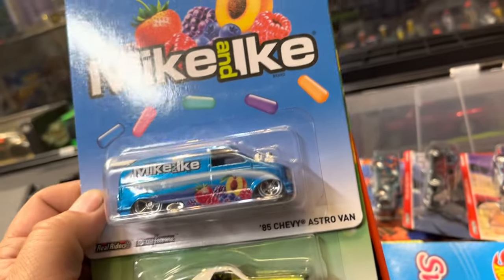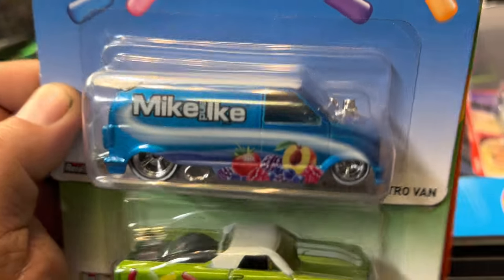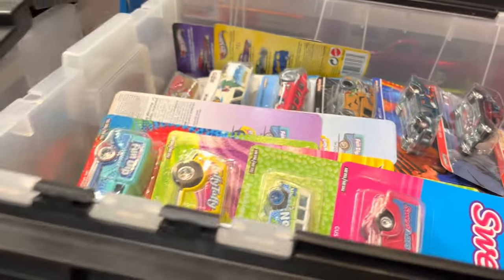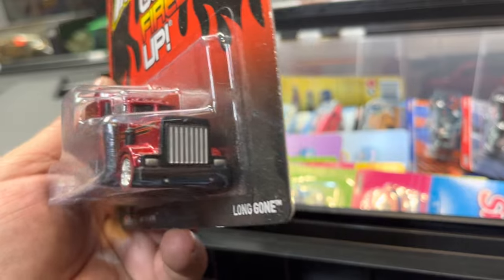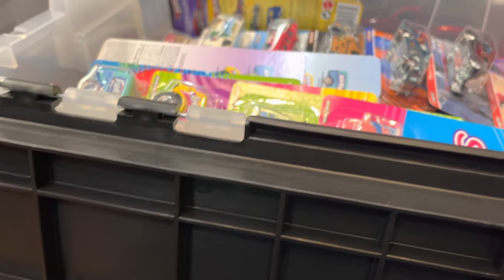Ooh, look at this. Mike and Ike. 85 Chevy Astro van. Ooh, that's beautiful. Look at that. Nice color. Has some fruits on the side. Another Mike and Ike. El Camino, 71. And I think this is actually the Hot Tamales right here, too. Oh, it is. Hot Tamales, get fired up. Look at that. Pretty cool big rig. Nice white walls, well, red walls, not white walls. Pretty cool.